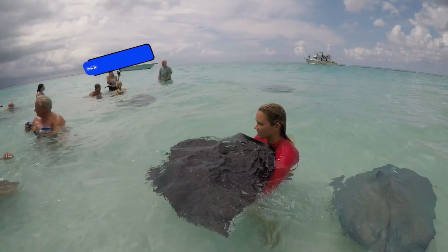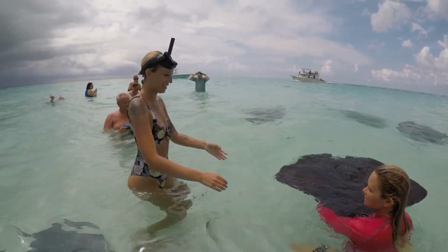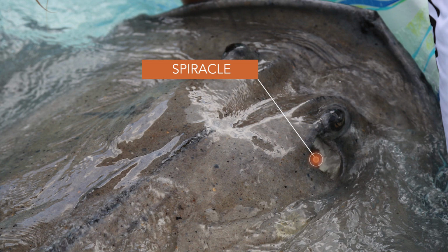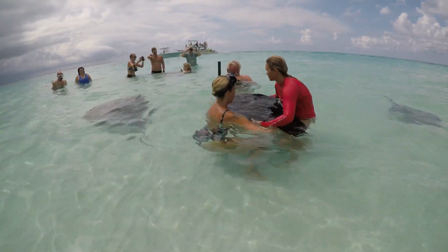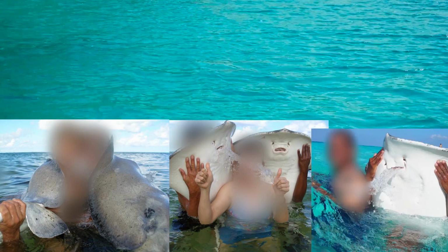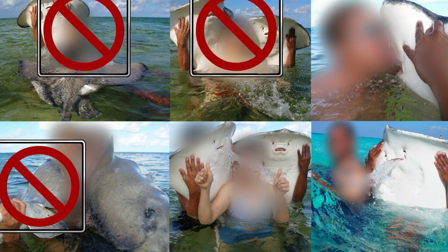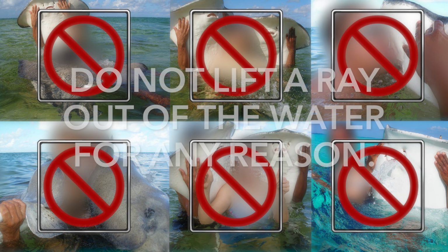If it moves around, just simply move with it, keeping its nose towards your body. Their spiracles should be submerged at all times. This is to ensure a good experience with the people and the stingray. Lifting the rays out of the water is prohibited. It causes stress as they are unable to breathe. This includes a sombrero, water squirt, and kissing on the mouth demonstrations.